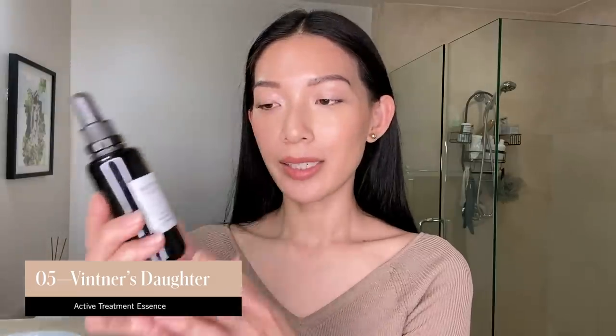Okay, so the second product I have to rave about is the Vintner's Daughter Active Treatment Essence. This is a toner or an essence, and I am just such an admirer of the Vintner's Daughter brand because their products, which are only two, this is one of two, are made with the highest quality of ingredients, and there is just so much passion and science behind the brand. So the owner of Vintner's Daughter, April, was the one who actually taught me that it is so important to have both a toner and a facial oil in your regimen.